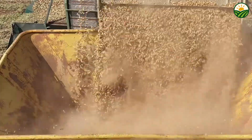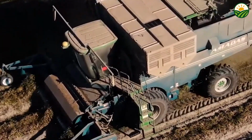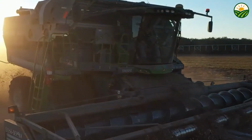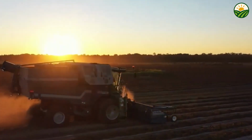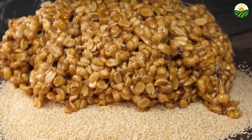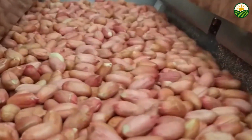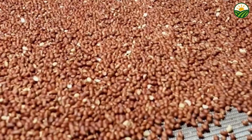The states of Georgia, Texas, Alabama, Florida, and North Carolina are the main producers, with Georgia alone contributing nearly half of the national crop. This concentration of production in the Southeast is a reflection of the ideal climate and soil conditions that peanuts require. Moreover, peanuts are incredibly versatile. From peanut butter and roasted peanuts to peanut oil and various confectionery products, they have woven themselves deeply into the fabric of American diets and industries.